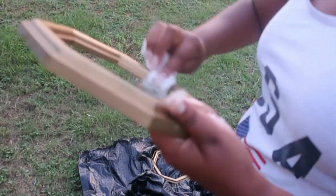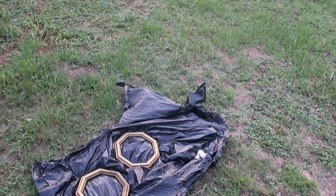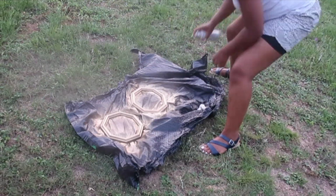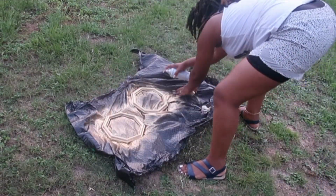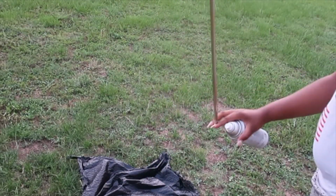Guys, the frames on here were so weird. You had to unscrew it with a screwdriver. They had screws. It wasn't your traditional frame, and they were super dirty. So I gave them a quick clean, and I sprayed them a coat of metallic spray paint, and it basically brought it back to life. Spray paint is like everything.